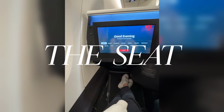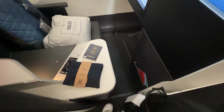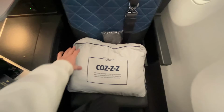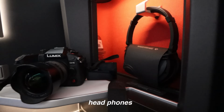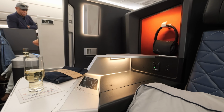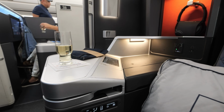On to the actual seat. The best thing about these seats are, of course, that they fully recline into a bed. That's really what I'm paying for here, right? But I was surprised to find there was a lot of space on the side as well. There's a whole shelf I can put my camera on, headphones, little goodie bag. So this was really nice because I felt like I could keep my bag with me without it interfering with my foot space, and it was way easier to access.